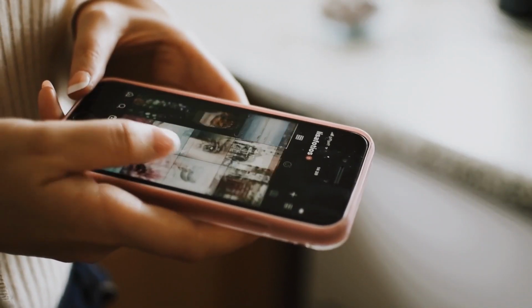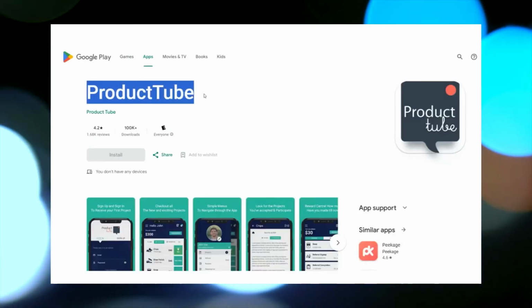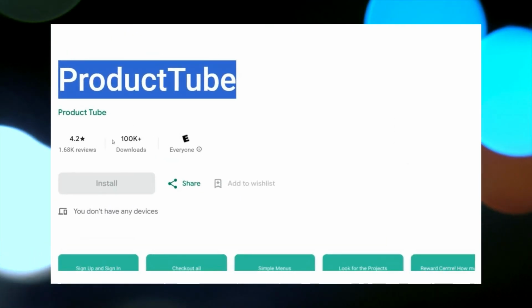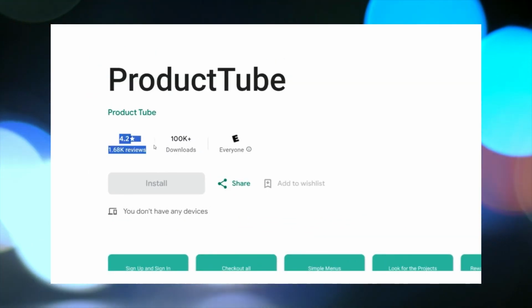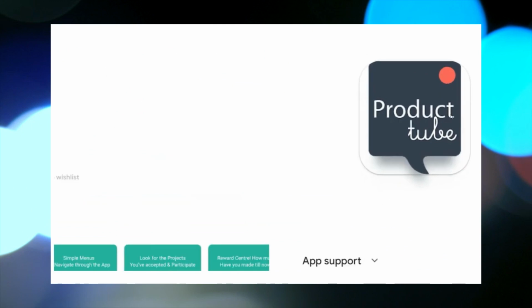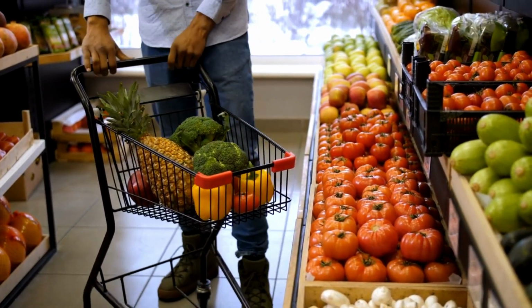Now, on to our final app. This one pays users for something they already do: shopping. ProductTube rewards you via PayPal for your grocery purchases. While you're out shopping for groceries, you might receive a request to scan an item and provide a brief opinion on it. You'll be paid by the grocery store for your valuable insights.